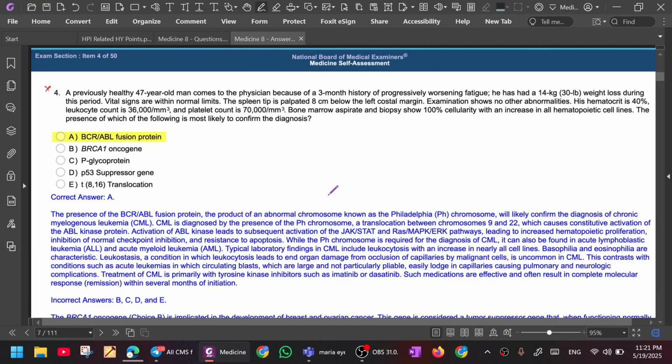Typical lab findings of CML include leukocytosis with an increase in nearly all cells. Basophilia and eosinophilia are characteristic. Leukostasis, a condition in which leukocytosis leads to end-organ damage from occlusion of capillaries by malignant cells, is uncommon. This contrasts with acute leukemias, in which circulating blasts, which are large and not pliable, easily lodge in capillaries, causing pulmonary and neurological complications.